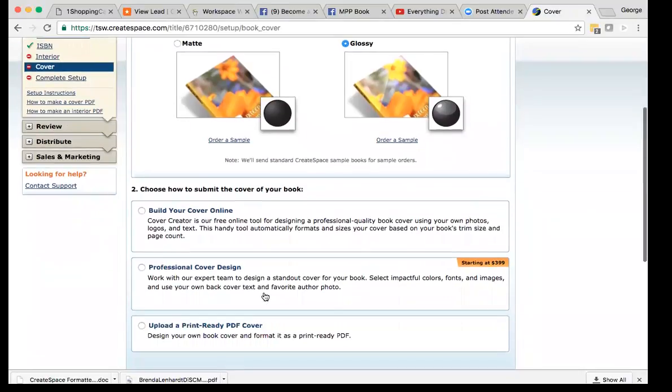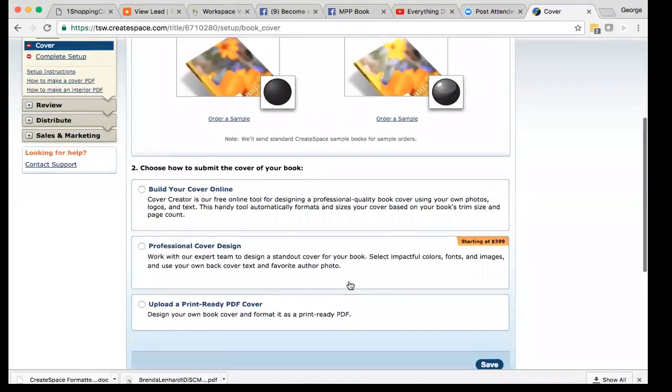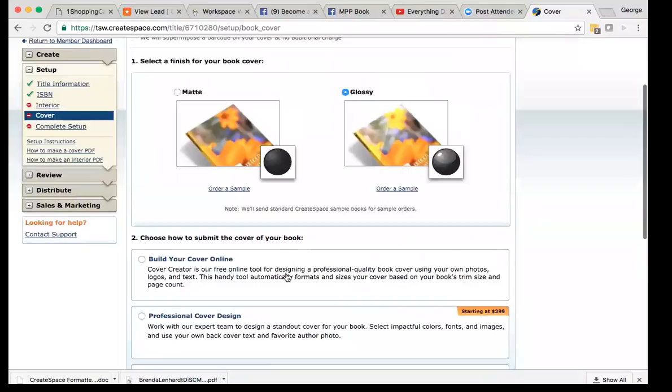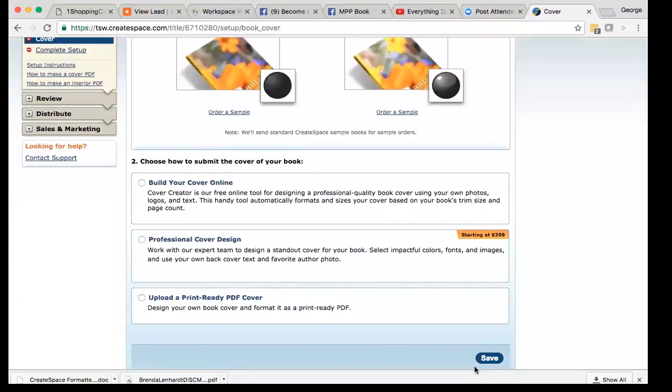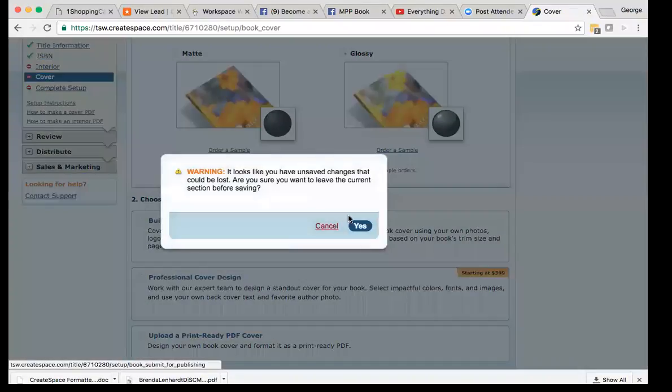Okay, because Stephanie knows the exact dimensions of the book, where to put the ISBN, where to put the barcodes. So she will create an upload-ready file for you. And she's extremely affordable. I mean, we're talking less than a couple hundred dollars to design it. So extremely affordable and very, very good. So once you have that, you'll hit save. I'm not going to hit save because I don't have anything there. And then you'll go to complete the setup.